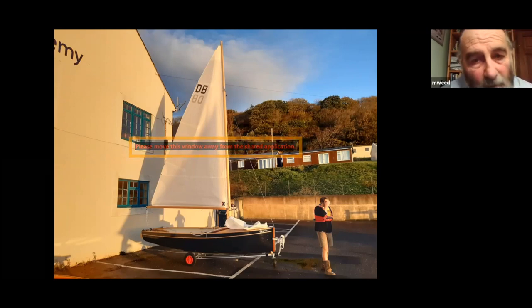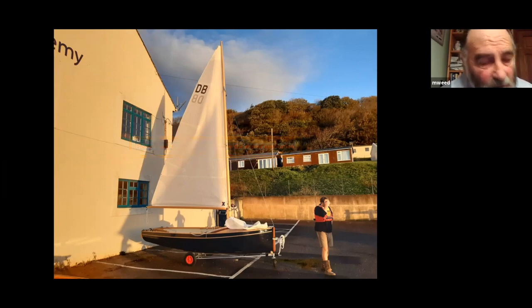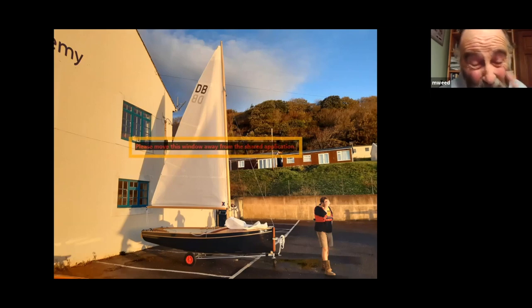The mast is 21 foot of spruce, hollowed out internally. I'll come back to this business of hollowing out. Her sail number, which she hadn't got at that stage, was 780, and she had to be measured because she is still an active class boat. Several hundred of them have been built, three of them at the Boat Building Academy. She's 14 foot overall, 5'8" in width.